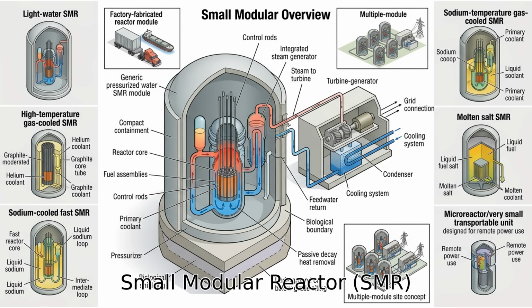They are built to produce less power than traditional large stations, and to be manufactured in factories as modules, then shipped to a site. Many SMRs are based on familiar designs like pressurized water reactors, while others use advanced coolants, such as molten salt, gas, or liquid metal. The main idea is to reduce construction risk and fit places that do not need giant plants.